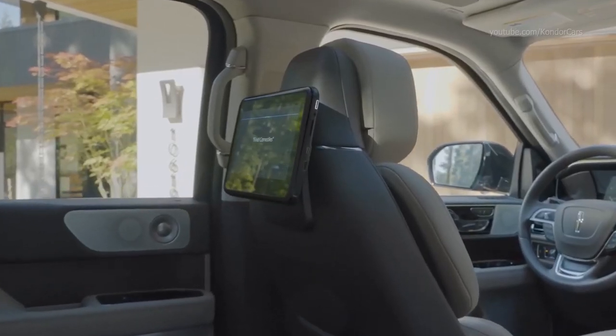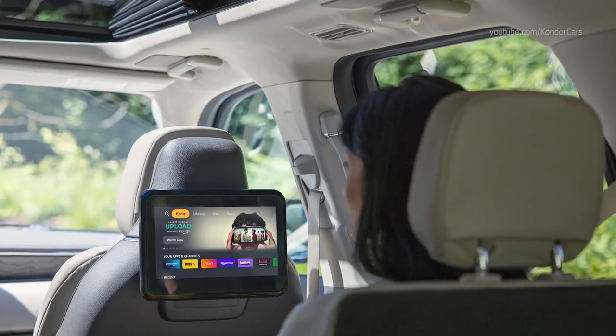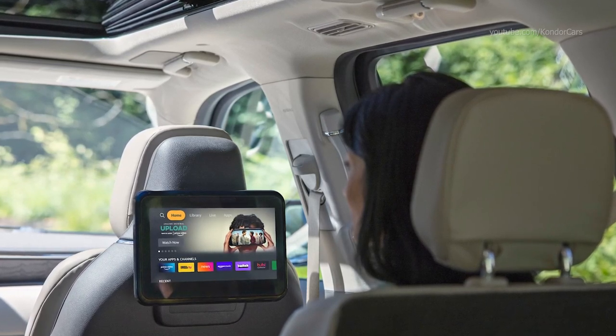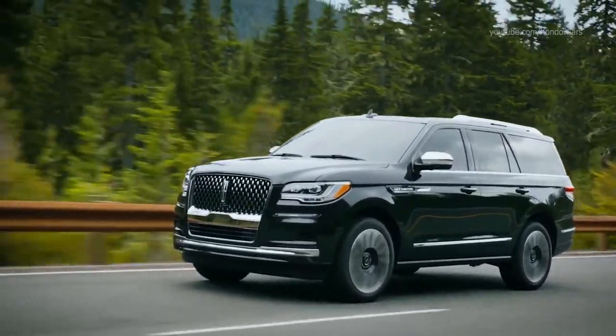But the number one thing I think the kids will love is the Lincoln Play in-car entertainment. The system puts 2 10.1-inch touchscreens on the back of each front row seat, so rear passengers can play games, listen to music, stream video, and more. You can stream wirelessly or preload content with 16 gigs of built-in storage on each display.